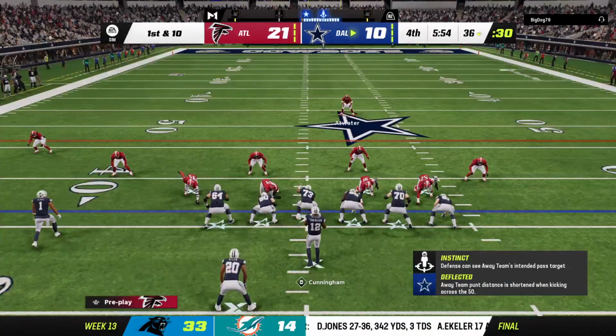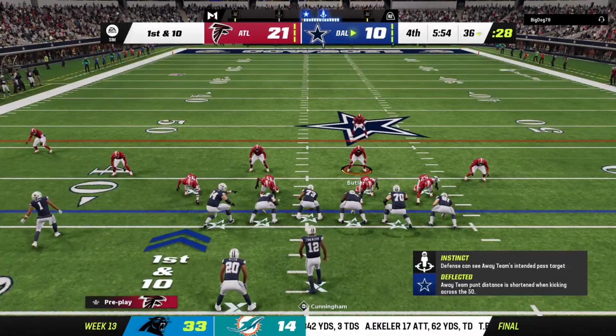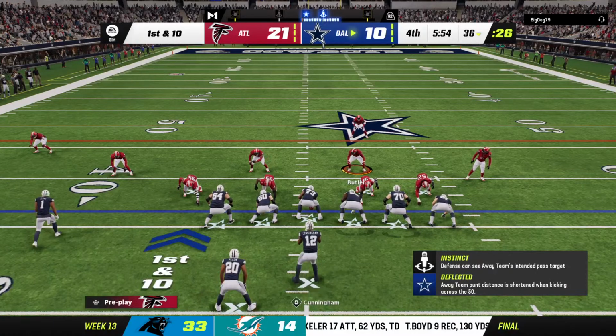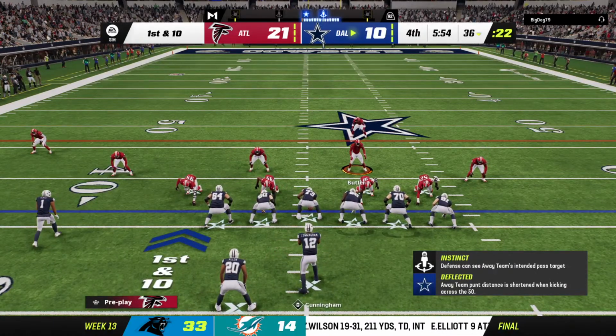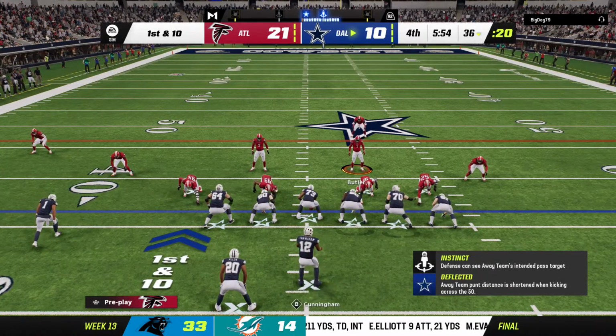The Dallas offense here set to begin the drive. Their defense was able to force the punt. That's the good news. But this is still a 2-score game, and they need points on this drive and in a relatively quick manner.